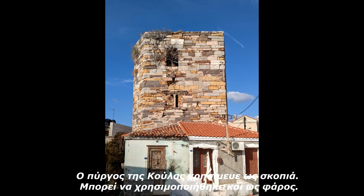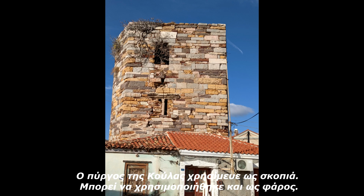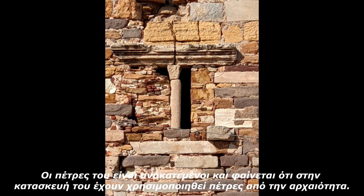The Kula Tower served as a watchtower. It may also have served as a lighthouse. Its stones are mixed, and it appears that stones from ancient structures were used in its construction.